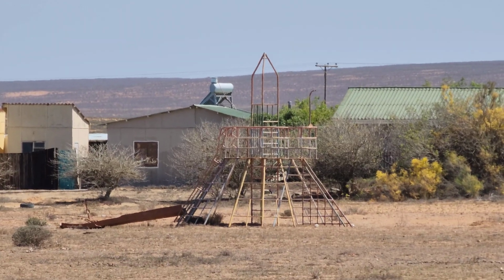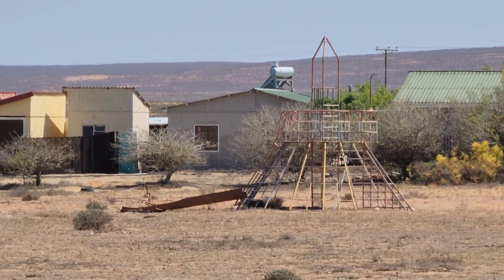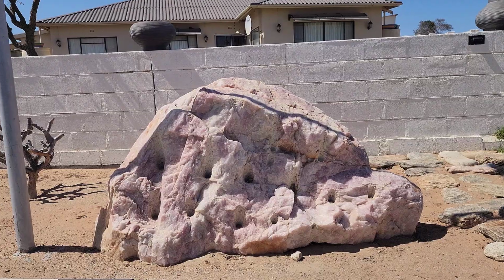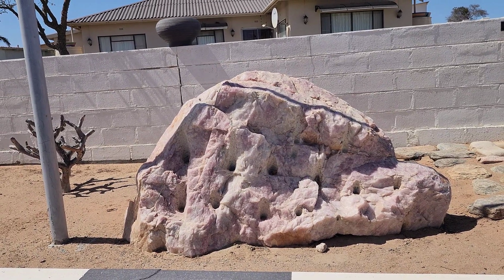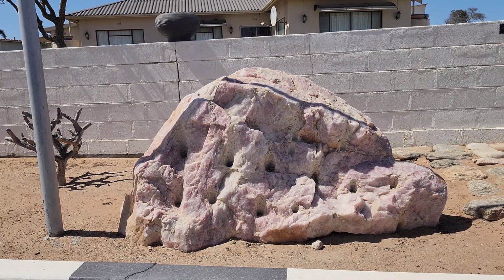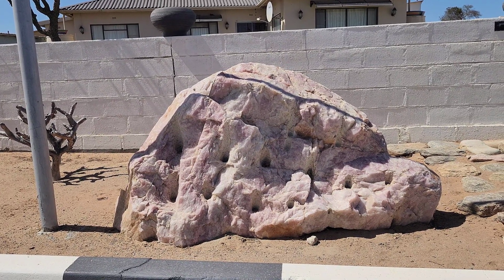Did the lady at the filling station tell you this? Yes, she did. Interesting. We were driving along and in front of this house we saw what we think is rose quartz. But you can even see the drilling holes where they put in the dynamite. It's a massive chunk of it.